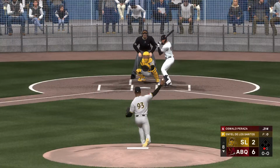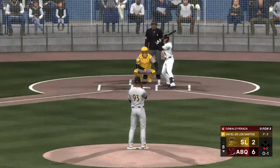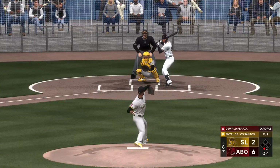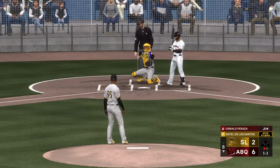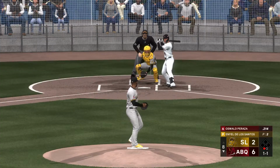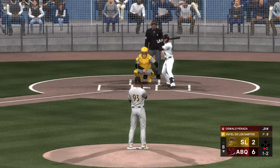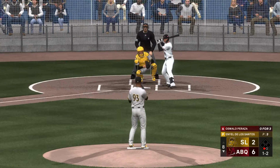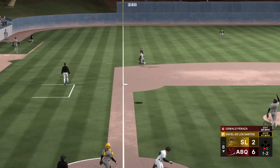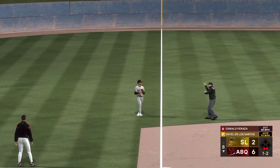Next up for the Isotopes, Oswald Peraza. 0 for 3 with 2 strikeouts and a groundout. Pitch misses. Ball 1. And fires in a heater at 95. Already 3 runs have scored this inning. Here in the bottom half of the 8th. This pitch popped up. Chen drifting towards this one. Out number 2.